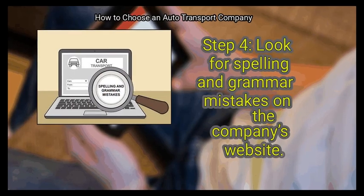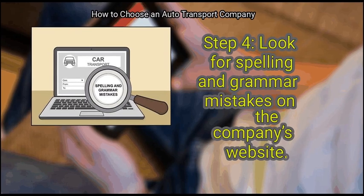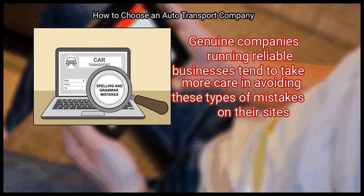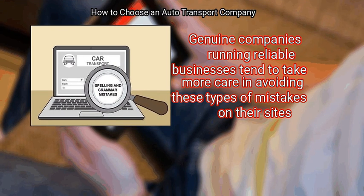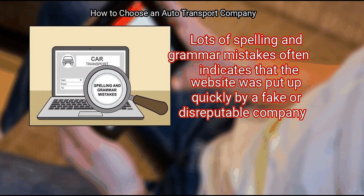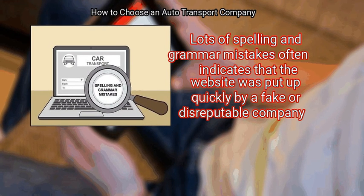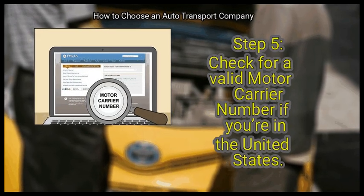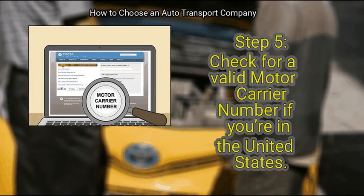Step 4. Look for spelling and grammar mistakes on the company's website. Genuine companies running reliable businesses tend to take more care in avoiding these types of mistakes on their site. Lots of spelling and grammar mistakes often indicates that the website was put up quickly by a fake or disreputable company. Finally, check for a valid motor carrier number if you're in the United States.